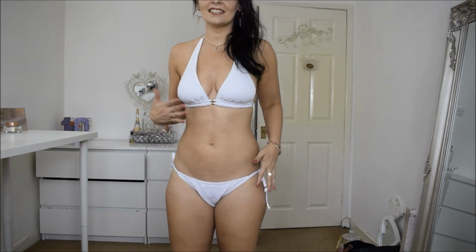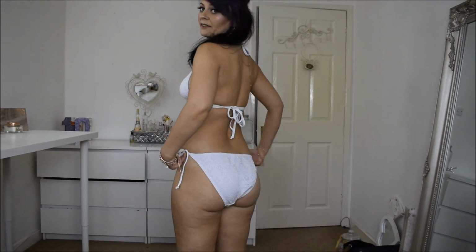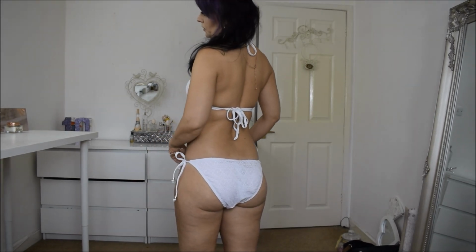This is a bikini from PRIMARK. I really went back and forward on whether to actually show a bikini on camera or not. It's very, very intimidating to stand here half naked, like so intimidating. The top is a size 10, the bottoms are a size 10. As you can see, I don't have the smallest of bums, so that's definitely why I needed the size 10. I could definitely do with tightening these straps. I didn't, I just put them on because the front is actually quite baggy.